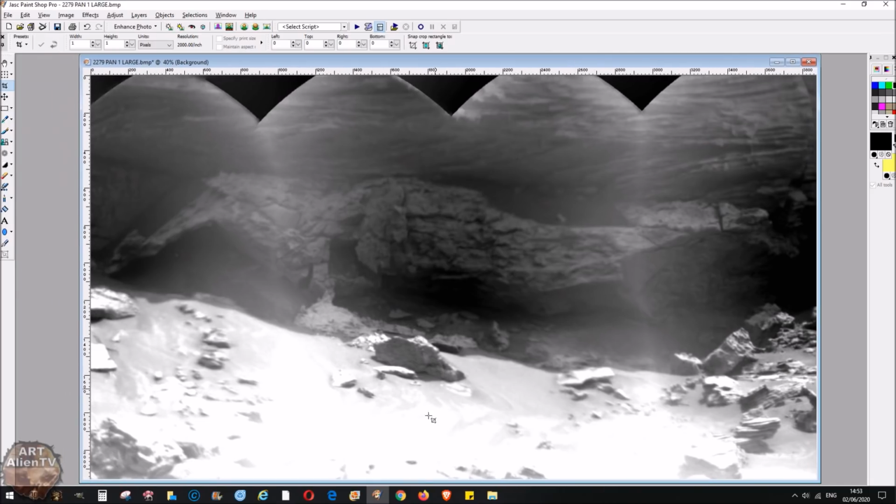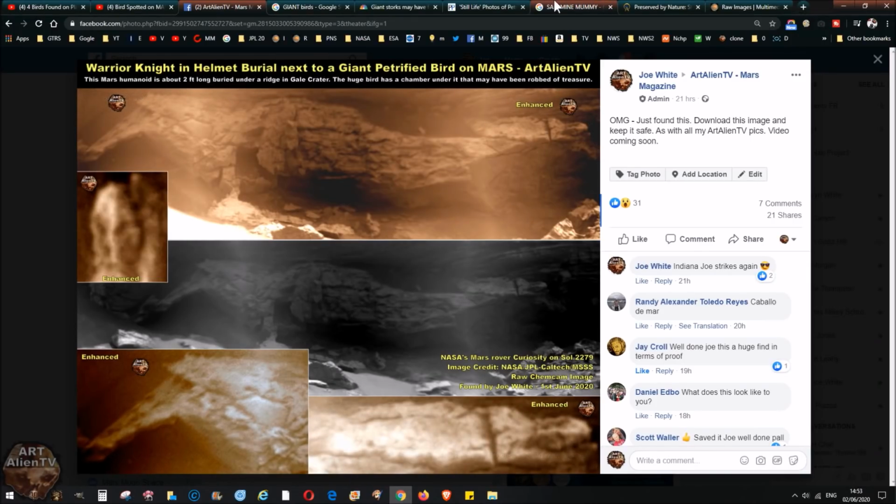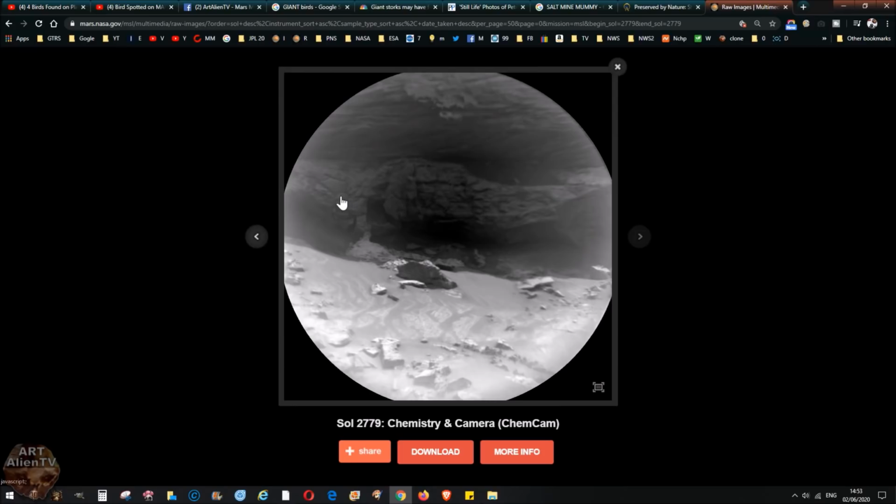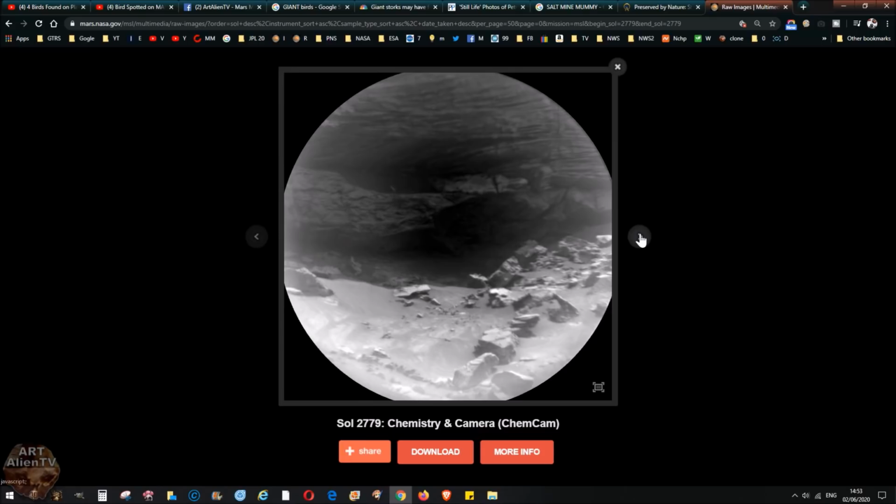And in fact, I'll show you where I got it from. This is the page. Where is it? Here we are. This is Sol 2779 ChemCam, Chemistry and Camera. This takes round images. Now, around the edges of the image, it's a bit blurry, but in the middle part of the image, it's really good quality. And these are not downgraded, unlike the Mastcam images. These are really good quality and nice and clear. And we got a whole set of them here. And what I did is stitch them together using a sort of GIGAmacro software.